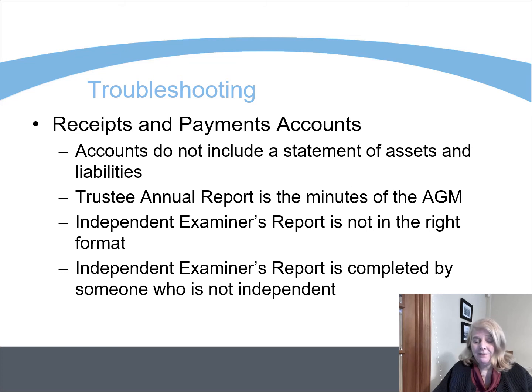And then lastly, a very serious issue, and that is if the independent examiner's report has been completed by somebody who is not independent of the charity trustees. I came across a case where the trustee just let it slip that their brother had completed their independent examiner's report because he was an accountant. That's just not acceptable. And in that case, we recommended that they report themselves to the Charity Commission by completing a serious incident report. So your independent person has to be independent.